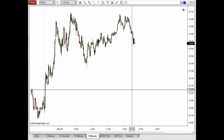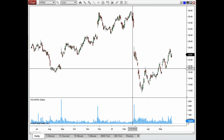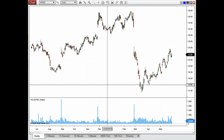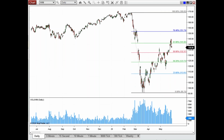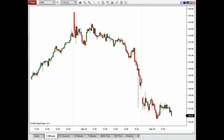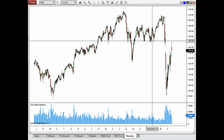Let's see. What else do you guys want to look at? IWM. So it's just kind of on a creepy, steady pace to the upside. So Russell. We're right at the 61.8% retracement. Gosh, it really looks like it wants to hold it, doesn't it? Ooh, that's why. We're right at all of that resistance right there.